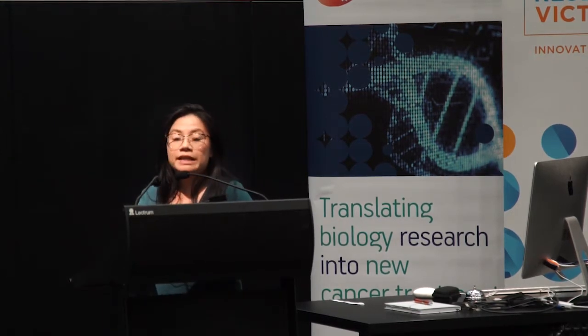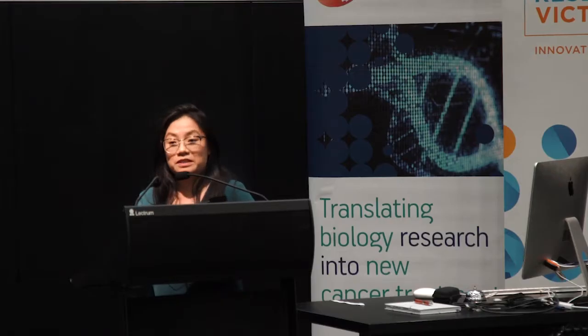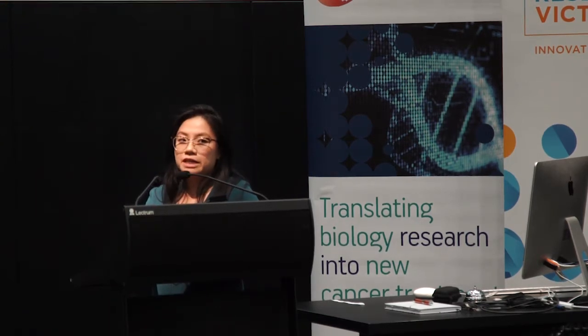But on top of the different agencies you might need to track, you've also got documents that are coming out. You've got documents that are old, that are still valid, and then you've got new ones that are replacing some of those documents that you followed. So there's a lot of information to keep up with.